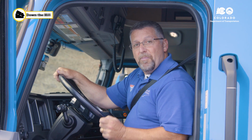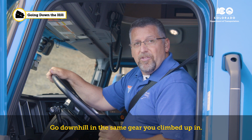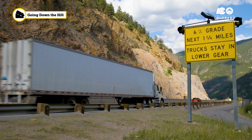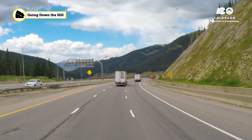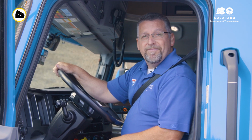When on the road, it's important to remember to go down the hill in the same gear you climbed up in. One of the quickest ways your brakes will fail is if you're not driving in the lower gear. Whether you're driving a manual or automatic transmission, shift into a lower gear to ease up on using your brakes, since you'll frequently be driving on steep grades.